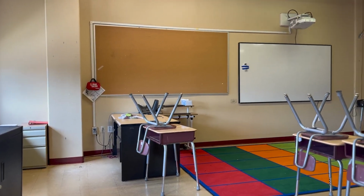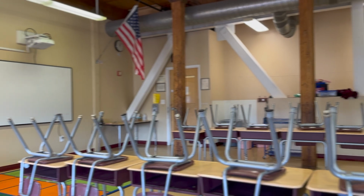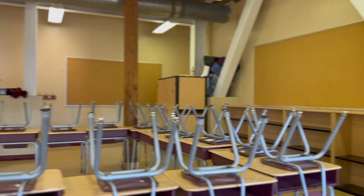Moving all my classroom stuff is almost like practice for moving my house soon, because we close in less than 30 days. All right, y'all, that's a wrap. I'll show you my room. It is empty. Leaving her pretty much exactly how I found her 1 year ago.